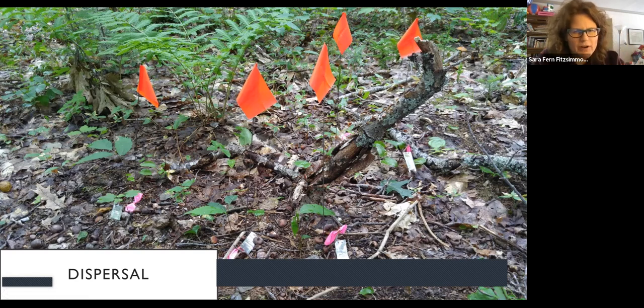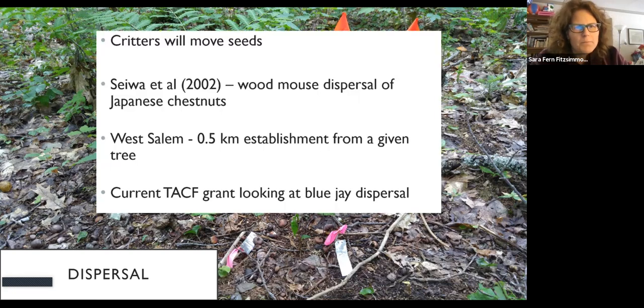It's really cool to find their cache of seeds, especially when they forget, and you can see the seedlings that came up from their cache. Critters will definitely move seeds. Here's a paper, Sewa et al. He looked at wood mouse dispersal of Japanese chestnuts.